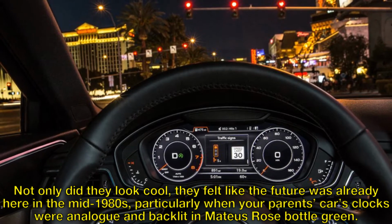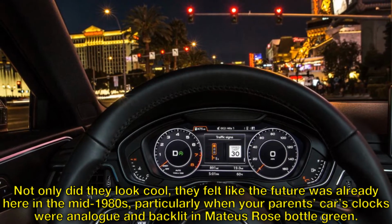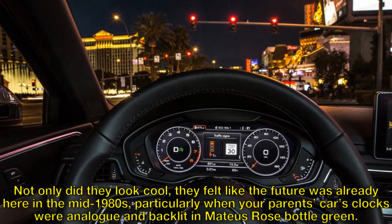Not only did they look cool, they felt like the future was already here in the mid-1980s, particularly when your parents' cars' clocks were analog and backlit in Mateus rosé bottle green.